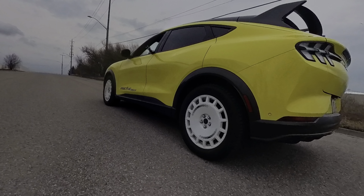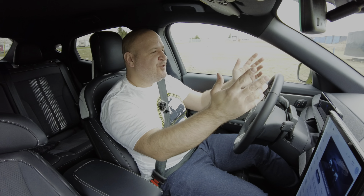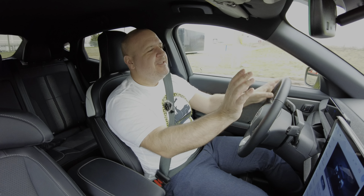I love this car. I think it's great value, drives great, looks great, it's practical, nice daily driver that can also go completely crazy. So, love it. 9.5 out of 10. Love this car.